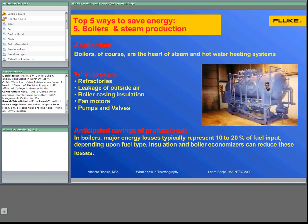So you will make savings in maintenance costs, but you can also anticipate savings in the energy by looking at the boilers, looking at the ducts, the tubes, etc. Because it costs a lot to make heat, you can save 10 to 20% of fuel input.